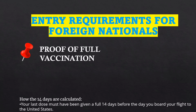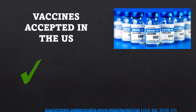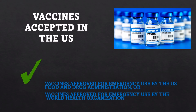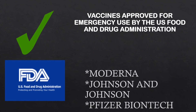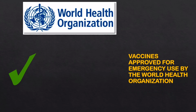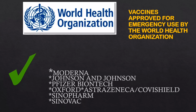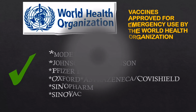For those of you who are asking which vaccines are acceptable in the US, the vaccines must be approved either by the US FDA or by the World Health Organization for emergency use. I will enumerate each of the vaccines accepted. First, under the US FDA, it will be Moderna, Johnson & Johnson, and Pfizer or BioNTech. These are the emergency use approved vaccines. Under the World Health Organization, Moderna, Johnson & Johnson, Pfizer, AstraZeneca, Covishield, Sinopharm, and Sinovac.